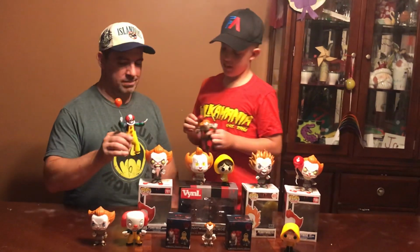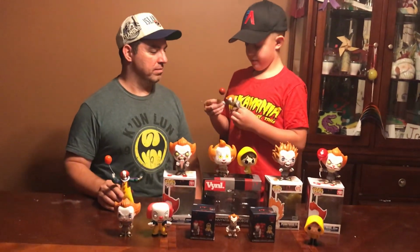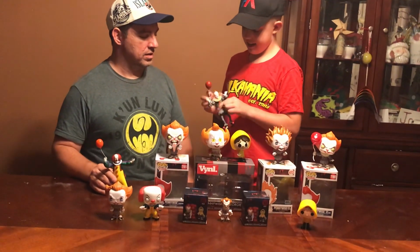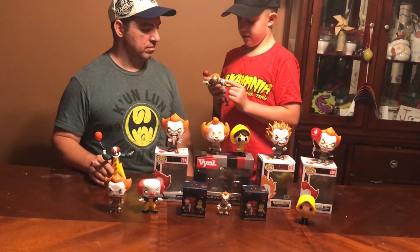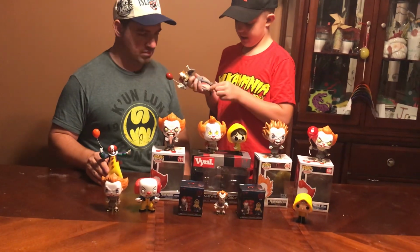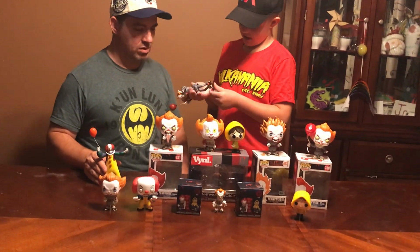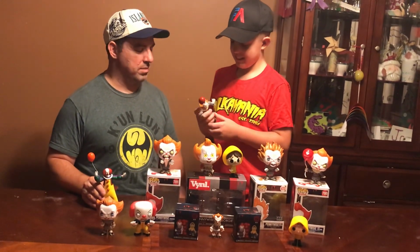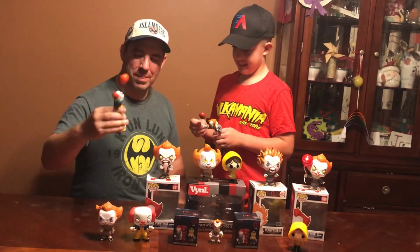What do you like about the articulation? Well, the articulation is really basic. His hands, his head, his arm moves, and his ankles move. He can sit down, but not that well. Probably not. I don't think you can sit down. But what about this one?